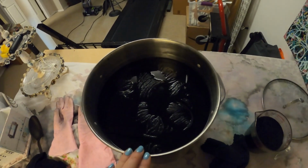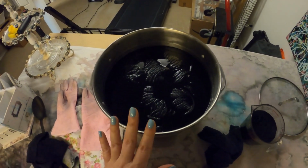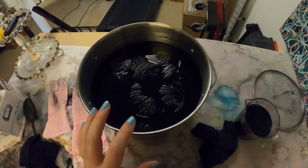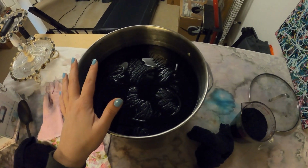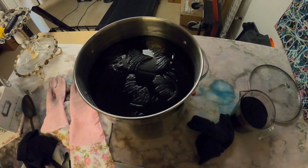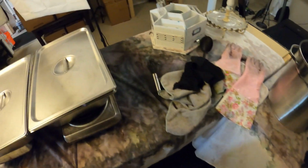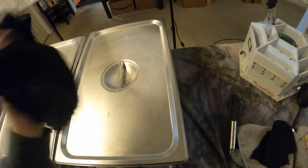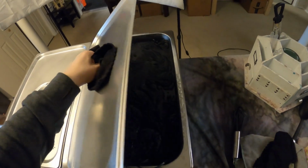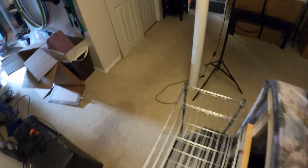So this is going to be Little Black Dress, and it's just soaking in a little bit of dye before it gets put on some heat, because it's a jet black yarn that really needs a lot of time to take up the dye. These guys are done, so it's time to get them off the heat.